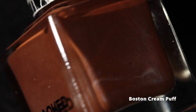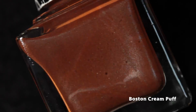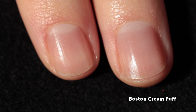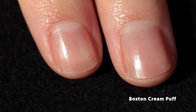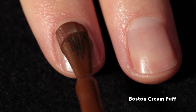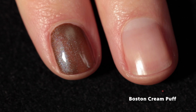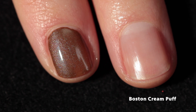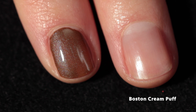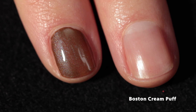Here we have Boston Cream Puff, which is a beautiful warm chocolate brown with an oyster pearl hue. I love Boston cream donuts. This one is so beautiful. It has a gorgeous formula. You can see how nicely it goes on. The shade of brown is so beautiful and warm. I feel like it has a slight red undertone.